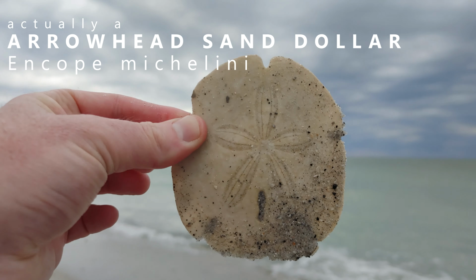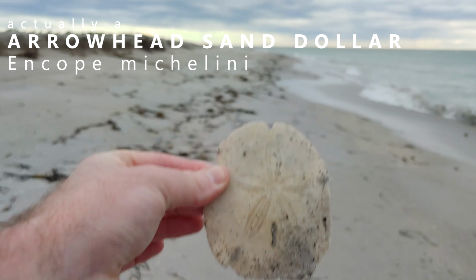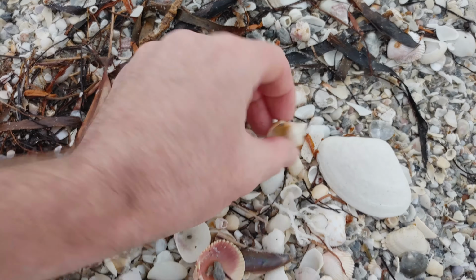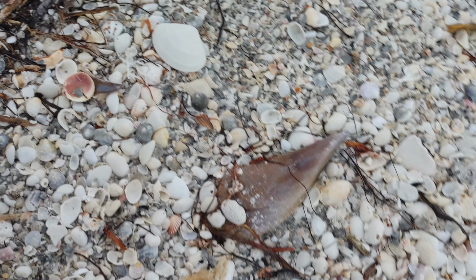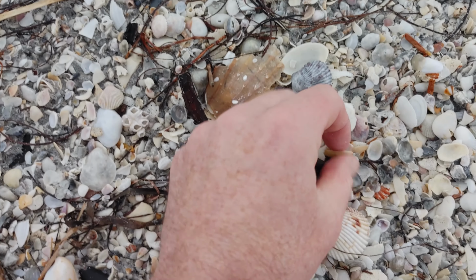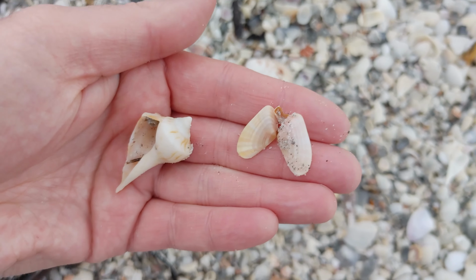Beautiful keyhole sand dollar. That is gorgeous. So, little lightning whelk. That's cute. A lot of shells here in this pile. Coquina here. I love coquina clams. It's a coquina.